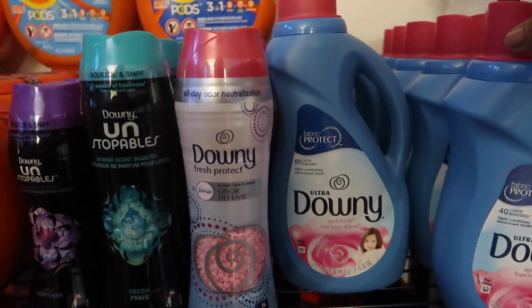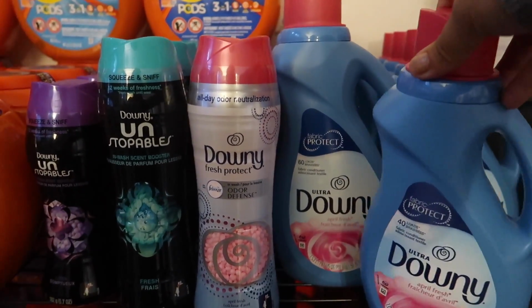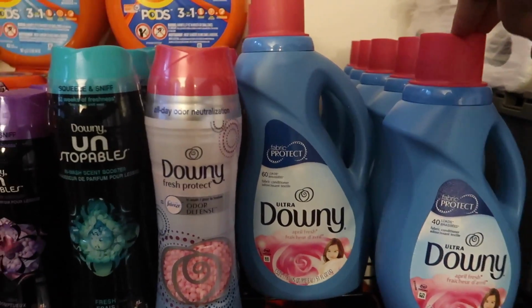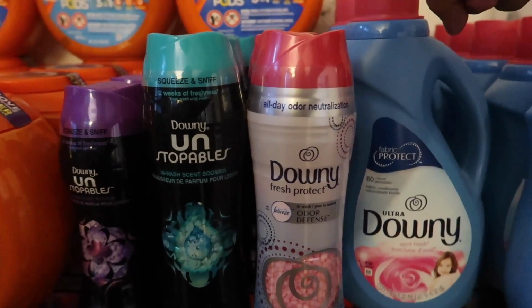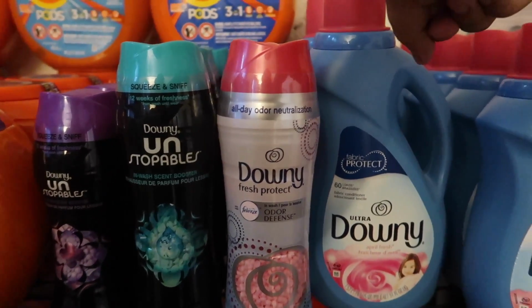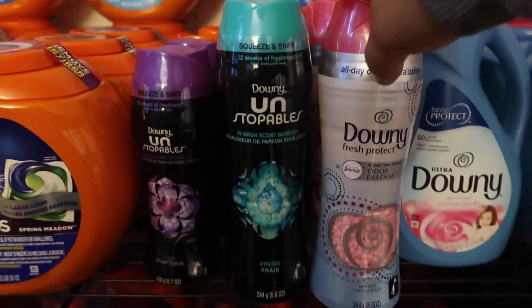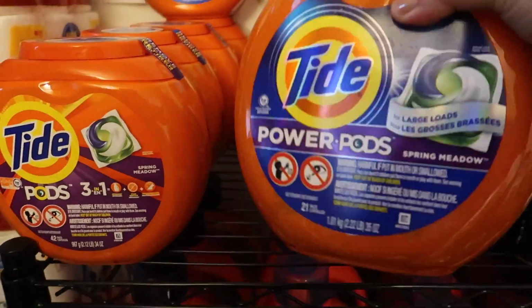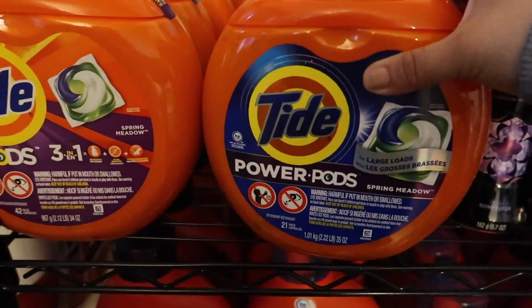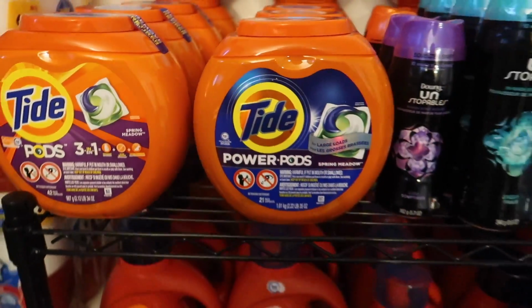Now here I have the little Downy. This one I would definitely sell for like $3, probably. No, I don't think I would go cheaper than $3 for that. And then the big one, the 60 load, I would sell for $4. The Unstoppables for $4 as well. Now these are the Tide Pods with the little case. These I would probably sell for $8 as well.